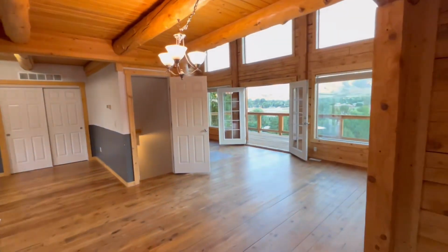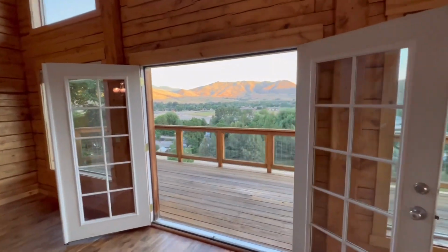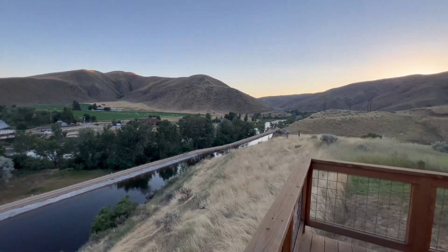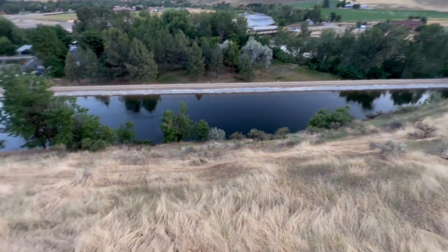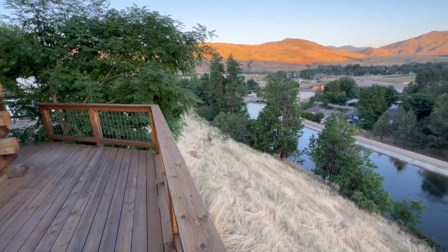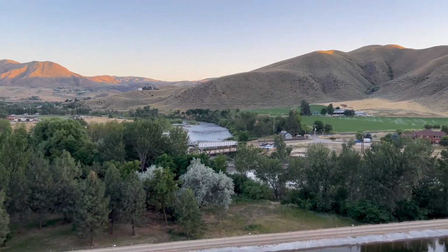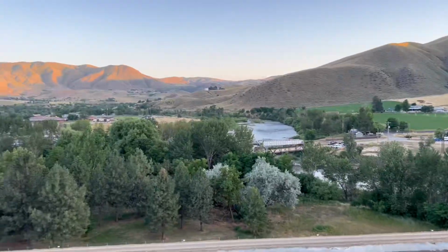And the best part is these views of Horseshoe Bend. So you have the French doors with your large deck here. Unobstructed views. The property line goes out to that fence down to the river there. So no one will be building around you. 1.37 acres. The sun was just setting. So here's the Horseshoe Bend. You can see people down there on the river playing by that bridge.